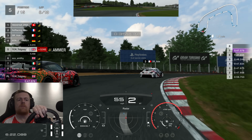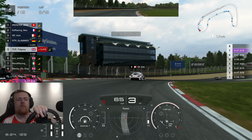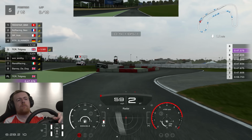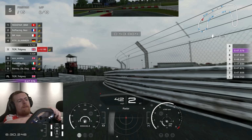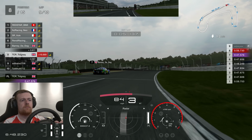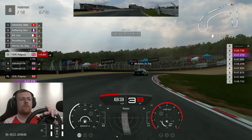As we go into this right-hander, though, we're looking on the inside of Slammer now. I could carry on, or I could try and come in the pits and try and do an undercut. That's what I'm going to try and do here as we come in the pits. Can we do it right? No, slight tap of the barrier. Only a slight, though, as we come out the pits. And we see Barney's jumped me there as we continue on through turn 1.